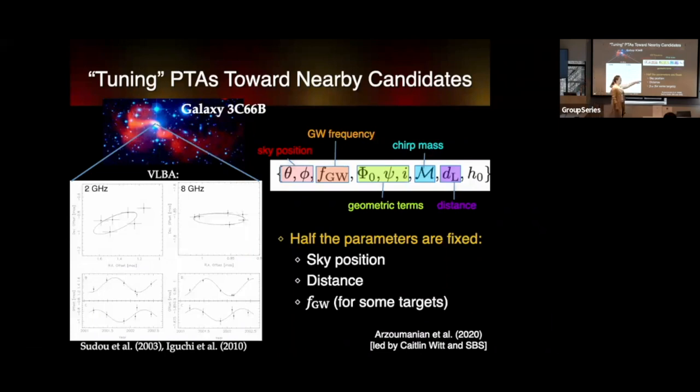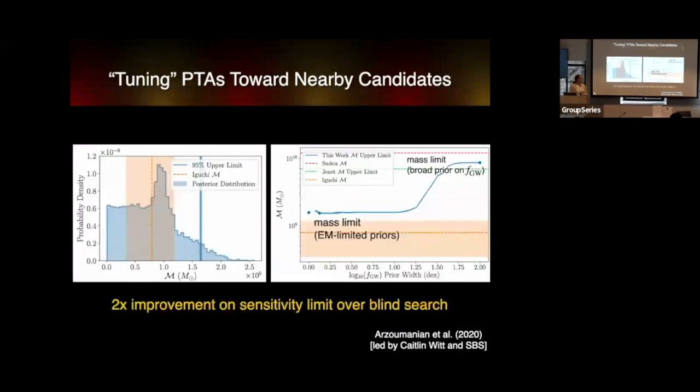So, sky position is a total given because we know where it is on the sky. Distance is easily found through redshift. For this source, we did have a fit to the gravitational wave frequency. And for some targets, this is true from other sources as well. But essentially, we are able to halve the parameter space.